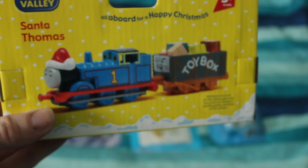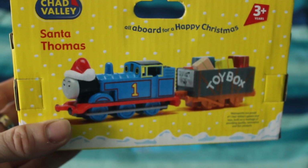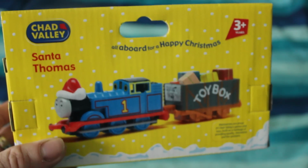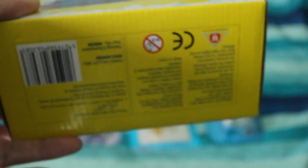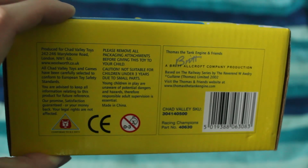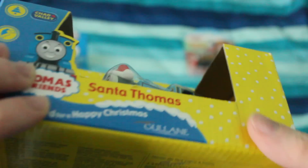I don't know why, but I suppose when I was younger, I always had a bit of a budget, and I'd rather buy a new engine. So like say if I saw Murdoch, I'd rather buy that than get another model of Thomas. So just a case of saving up. And it doesn't say anywhere about ERTL on the box. I've looked all the way around, to my knowledge. It does, however, say Racing Champions on it. And Racing Champions were with ERTL at one point, something like that.